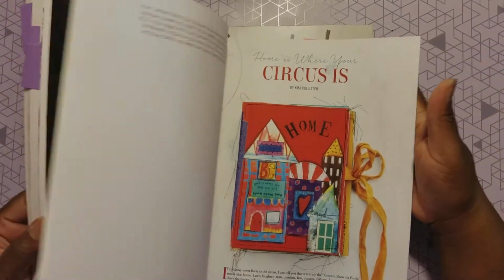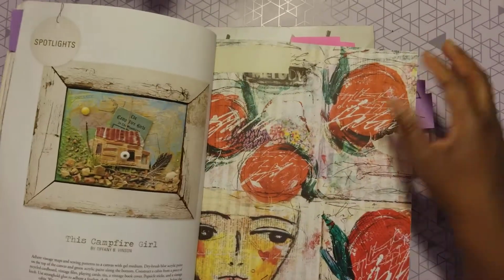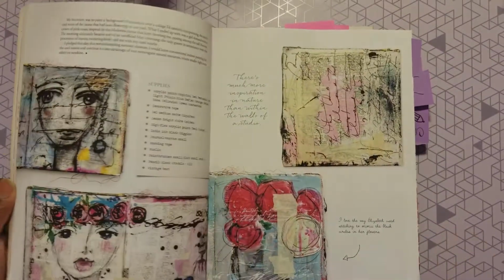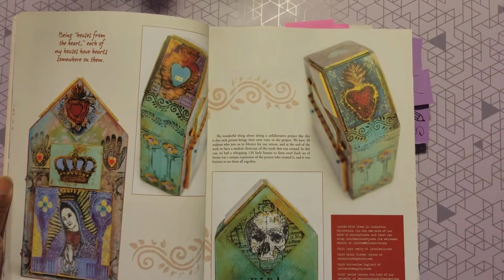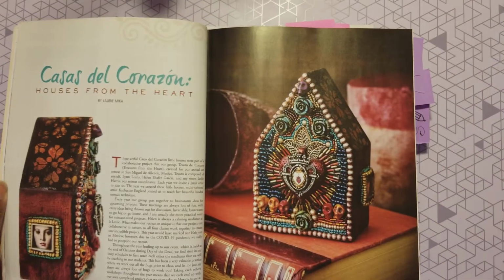Yes. So you all, this edition of the magazine has really touched me. I'm excited. I'm going to be making some projects inspired by this magazine, so I want you to keep it locked and be on the lookout for some of these projects.